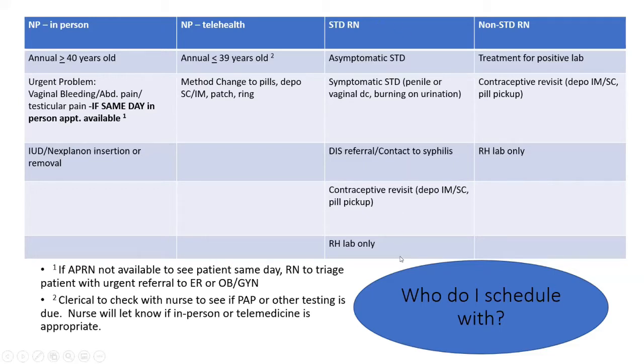Now there was some confusion as to an STD clinician and a non-STD RN. Those non-STD clinicians are those who are maybe newer and have not completed the STD nurse course. As long as they have Appendix B of the STD standing order signed, they can still give medicines for positive labs. They can also do reproductive health lab-only draws and give depot or do pill pickups. It is up to the STD clinician, however, to do the STD visits that are symptomatic, the DIS referrals, and contact to syphilis. So maybe one of these grids might help you to differentiate a little bit between the different types of visits.